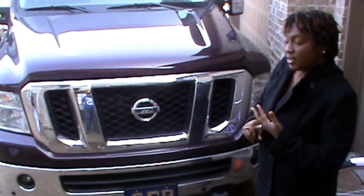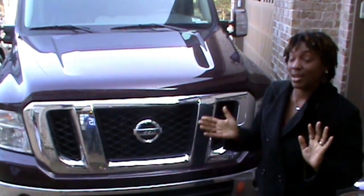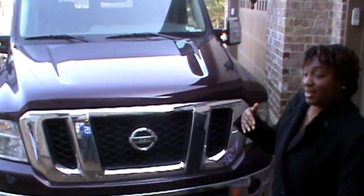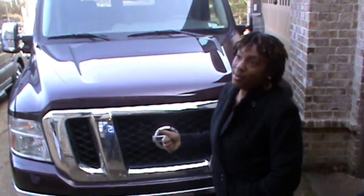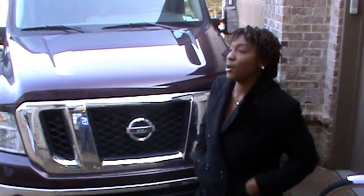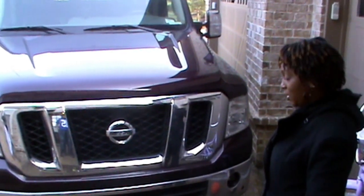I was pregnant with child number 6, and so my Nissan Quest was too small anyway. So we moved up to a Nissan Armada, which at the time sat 8, and I loved my Armada. But what I hated about it was that you had to flip the seats in order for the kids to get to the back. So that's how we ended up getting this vehicle.